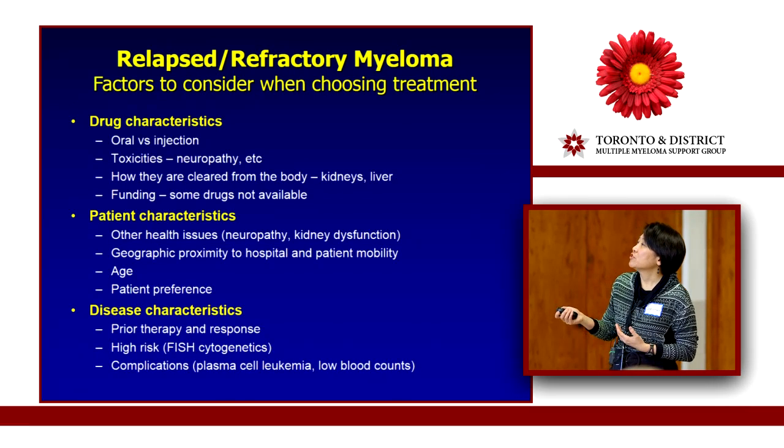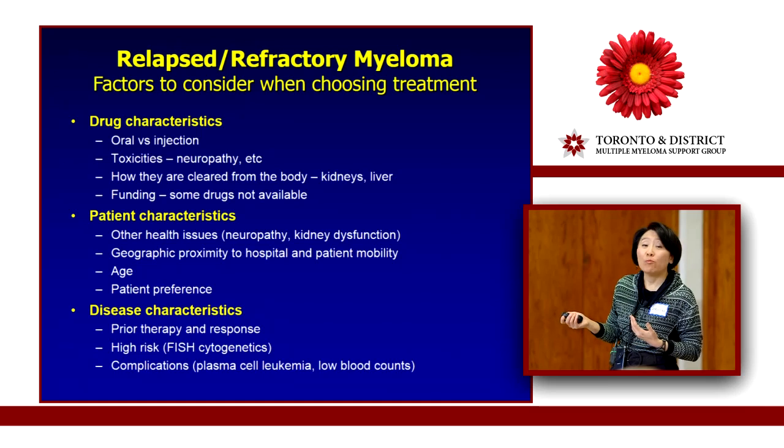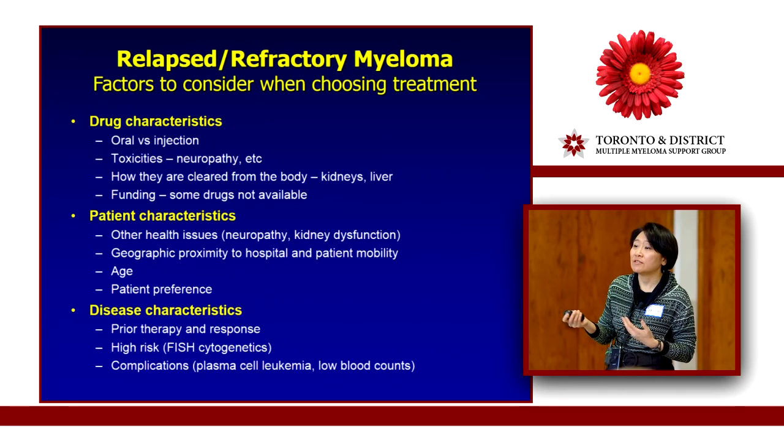Okay, patient characteristics. We already talked about your other health issues, where you live, how mobile you are. If you find it really hard to travel, then it's going to be hard to do a treatment where you have to come to the hospital twice a week. Your age, and of course your patient preference.